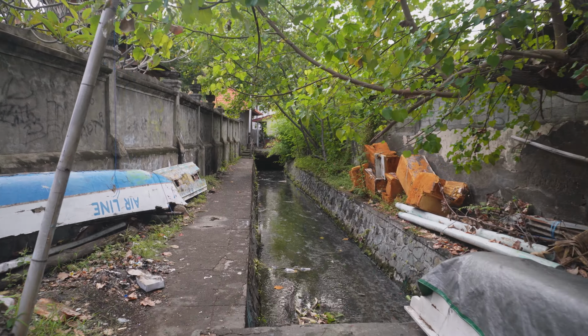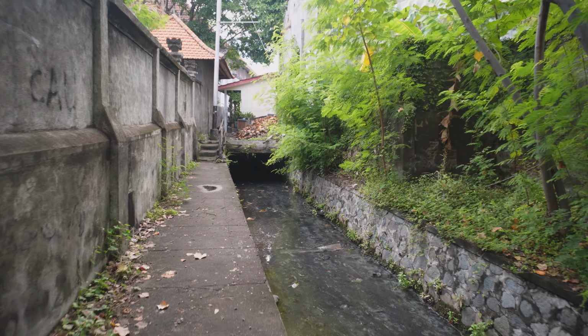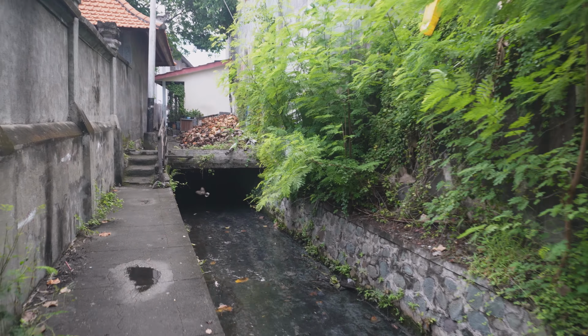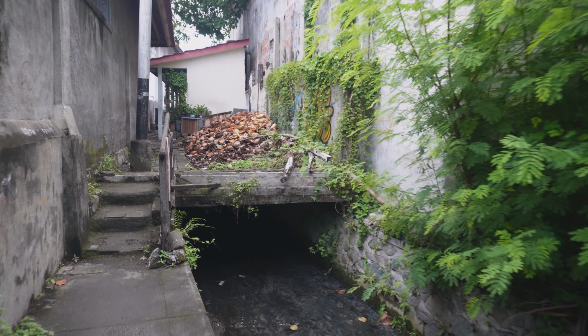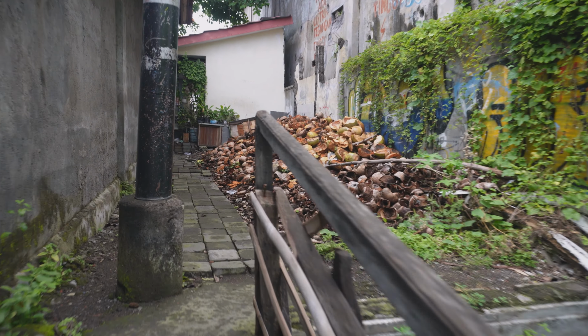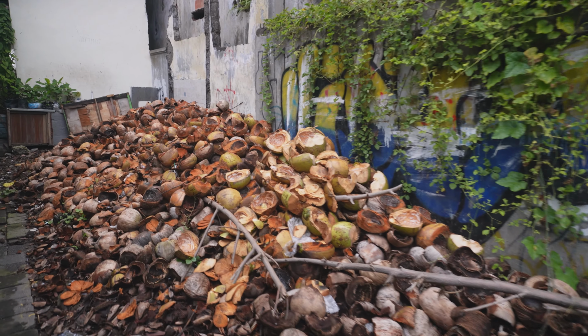This is another way to get out of the kampung. So under the bridges here, there are pythons. We try to keep our granddaughter away from here because, well, how many have been caught here? Two or three. Oh, coconut husk.